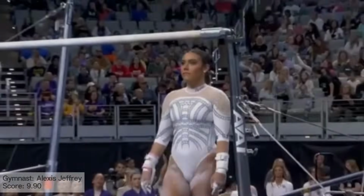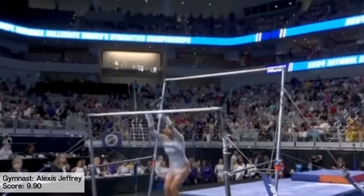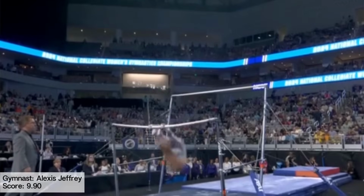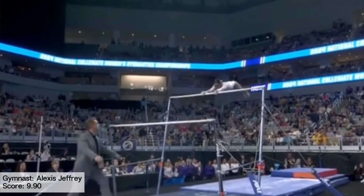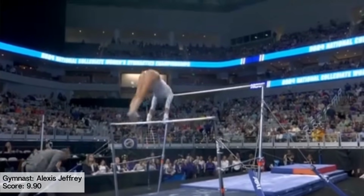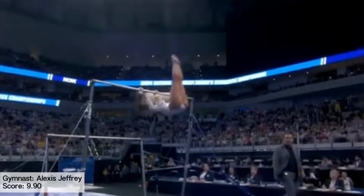Fantastic, different finish on those 2 events. Is that a disadvantage as we see Jeffrey getting started for the Tigers? I think it could be, but in gymnastics, you have to be so mentally tough, and if any team can do it, it's LSU. Maddie Williams leads off for Cal on beam.